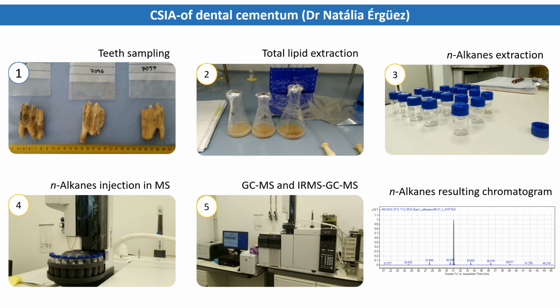First, the cementum from the teeth was sampled. Then a total lipid was extracted. Then they extracted the N-alkanes, and then the N-alkanes were injected into the mass spectrometer. From this, it's put through a gas chromatography mass spectrometer, which separates out the component parts, and then there's an isotopic ratio mass spectrometer that measures the weight of the carbon isotopes of these specific compounds, and then you get a final resulting chromatogram.